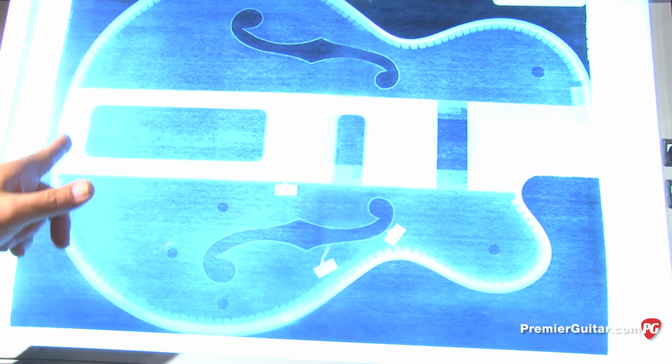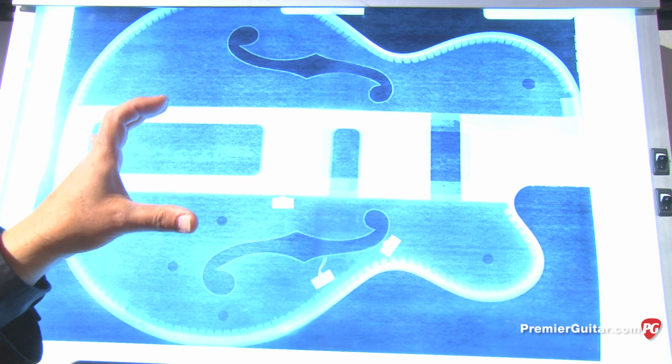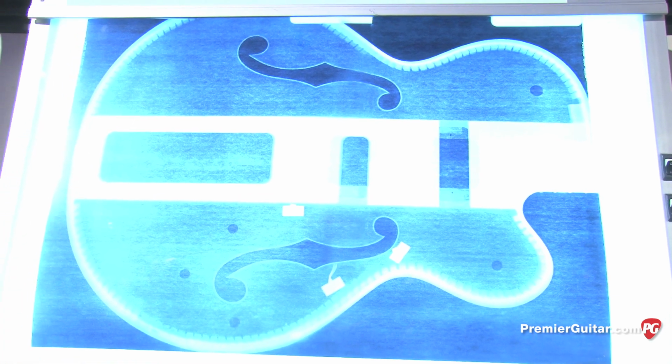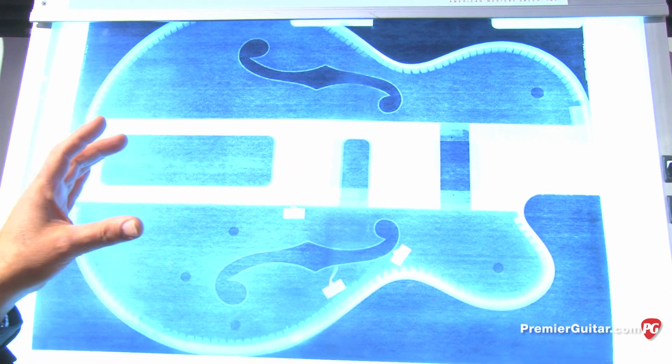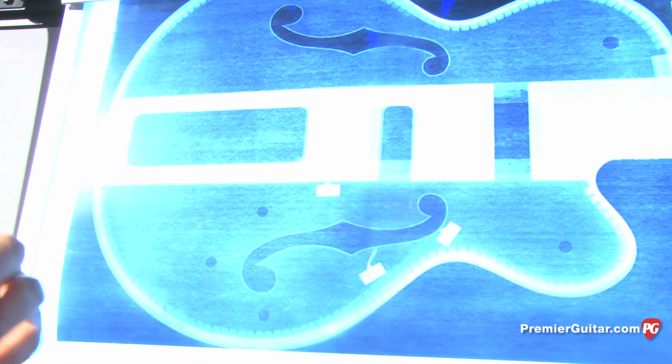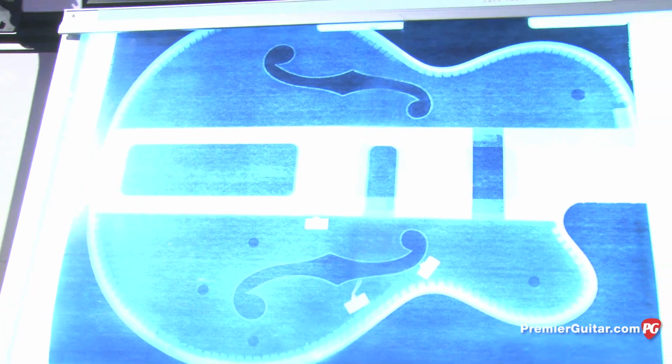It's actually chambered. It was important to us that if you add a center block inside of a guitar, it adds weight to the guitar. We use a spruce center block, which has a much livelier sound tonally, and we chambered it just to remove some of the weight from the guitar.